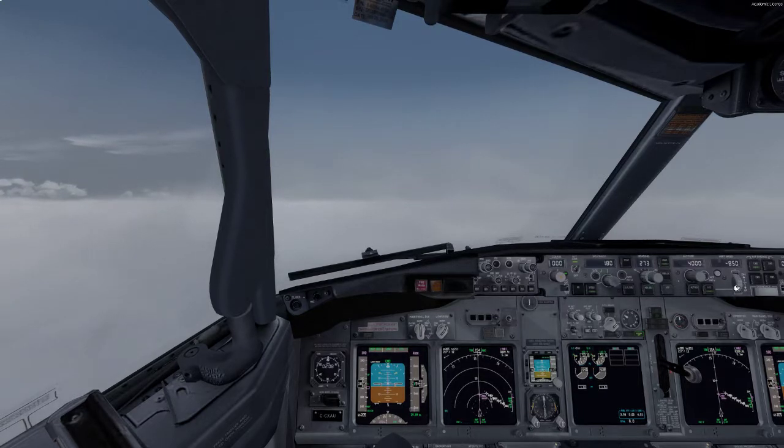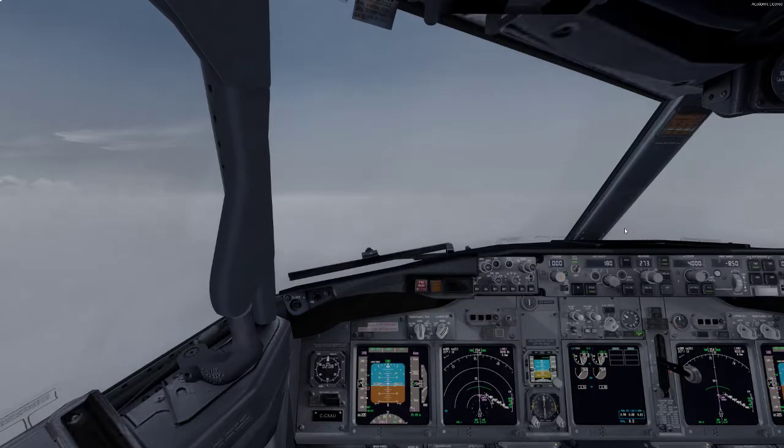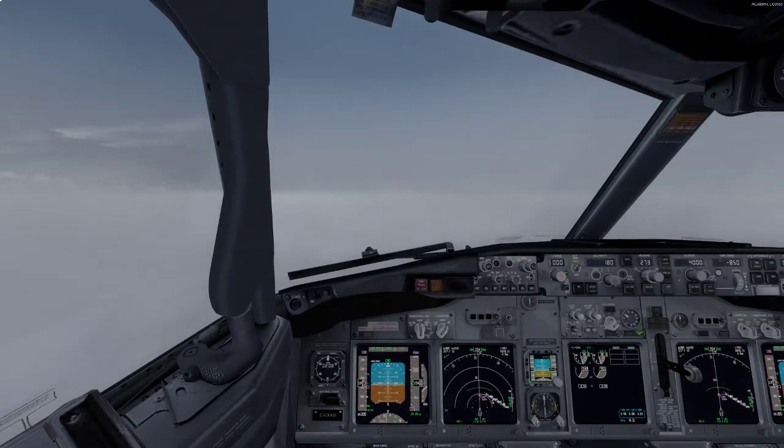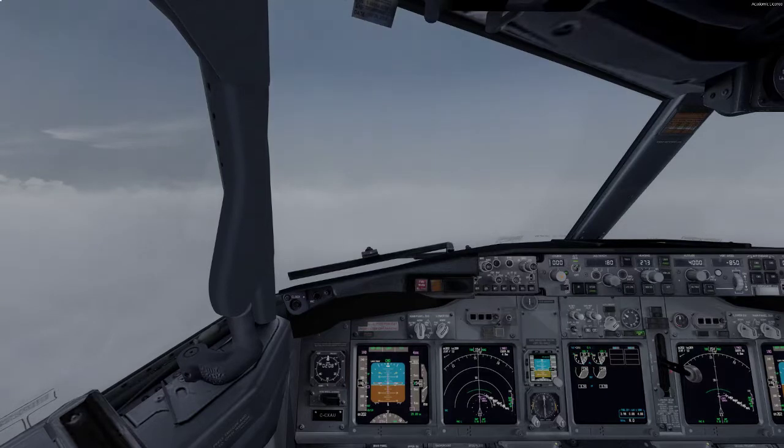Canadian approach, American 755 with you, 4,000, runway 27. American 755, approach. Canadian Express 4, expect RNAV Zulu, runway 27 approach. Zulu approach, runway 27 approach.